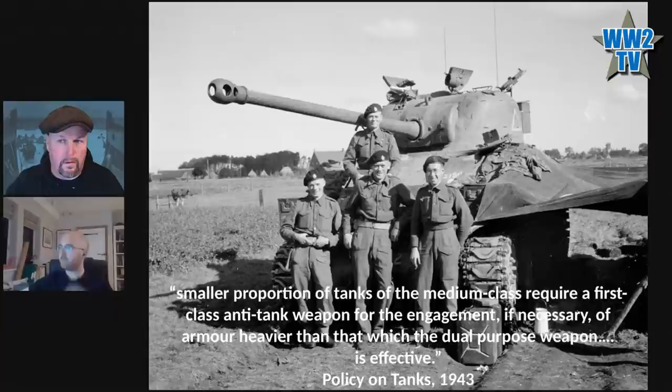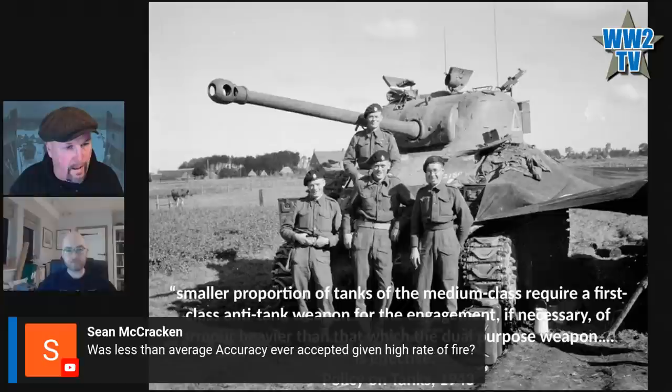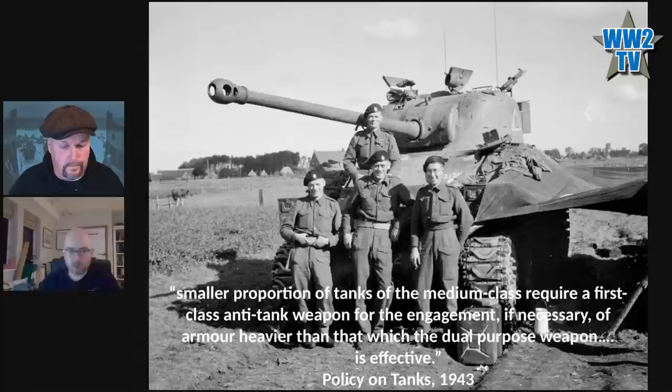Before we move on, Sean McCracken asks whether less than average accuracy was ever accepted given the high rate of fire, because that's something you didn't talk about. Does the Firefly have a higher rate of fire than the 75 or 76? It's got a lower rate of fire. I can't recall off the top of my head. The stats will be online somewhere. It's got a lower rate of fire because the shells are bigger and heavier.